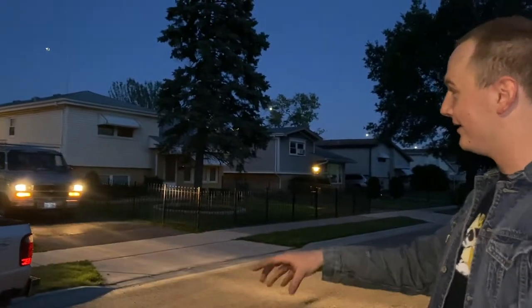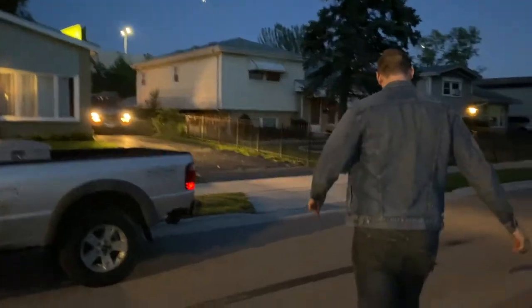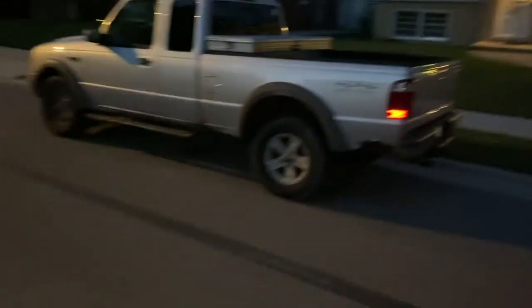I think this burnout's too easy. I think the back brakes are leaking, so the front's gripping and the backs are just ready to go. Look at this distance. We just right up here.